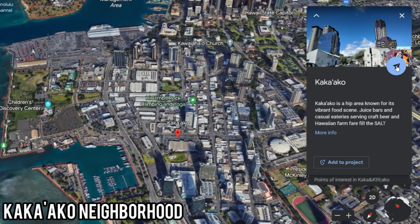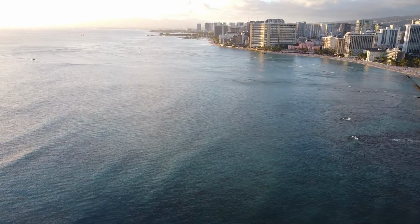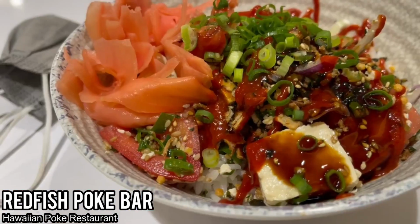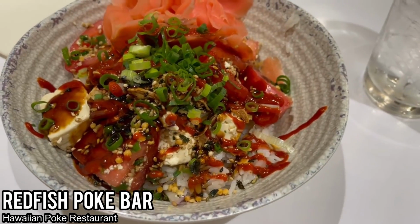So now we're moving on to a collection of 3 different neighborhoods, all northwest of Waikiki. I'm going to mix them together because it's easier to do so, being Kaka'ako, Ala Moana, where the Ala Moana Mall is, and Chinatown. So we're going to go to this place called Redfish Poke Bar, where they have some pretty good vegan options. It's really fresh. It's a fast casual setting where you can create your own, which I really recommend. They have really good fresh vegetables and sauces that you can add. Probably my favorite poke I've had in Hawaii.